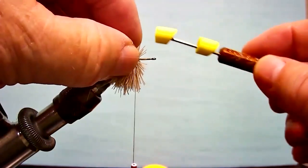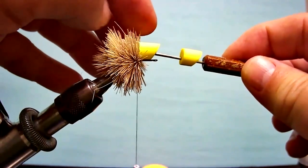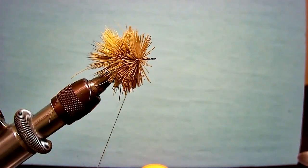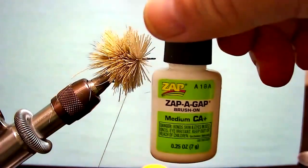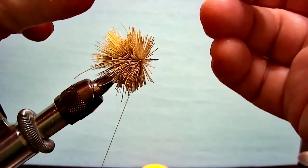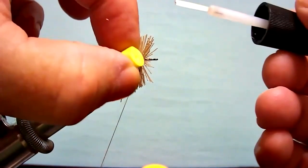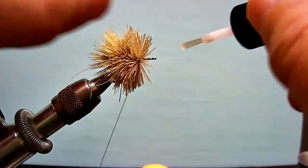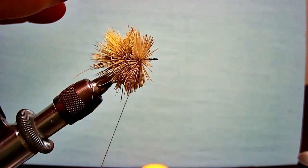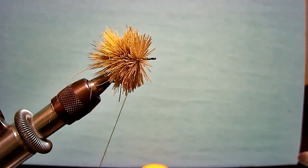So I'm coming in here and I'm saying, well, do I have enough space. Yep. I probably can get a little bit more on there. Let me see if I can pack a little bit more. And I like to use the Zap-A-Gap. It's in the bottle with a brush. It's medium. And I'm going to take the back of that cylinder and coat that. And then I'm going to take hook shank and coat the hook shank with Zap-A-Gap. Always close your bottle. I've got too many spills on my wife's tables.